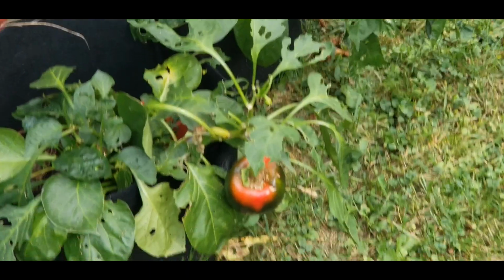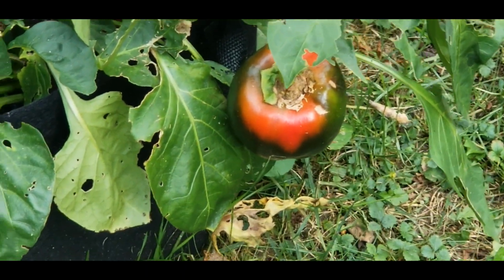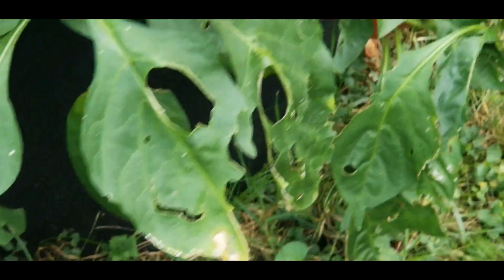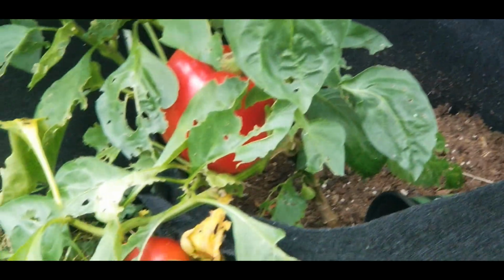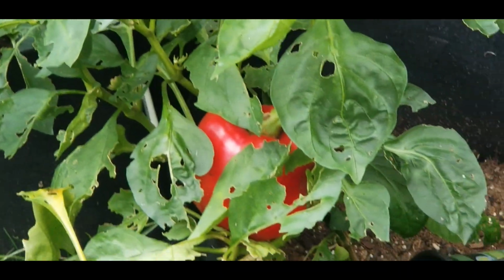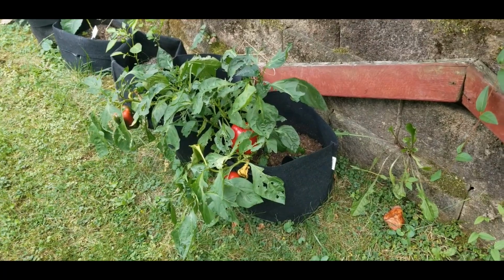I'm trying to be patient and let them turn red, because these ones on the other side over here, let me show you. See these peeking out of there? Let me see if I can get a better angle on this side. Let me go over here. These bushes. See? That one's almost ready for me to take it, but I'm going to give it another couple of days and then I'll take it.